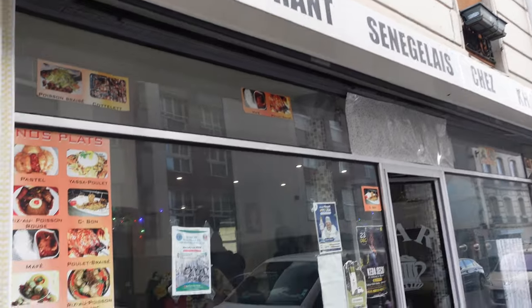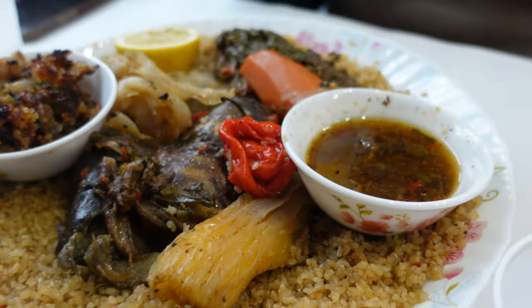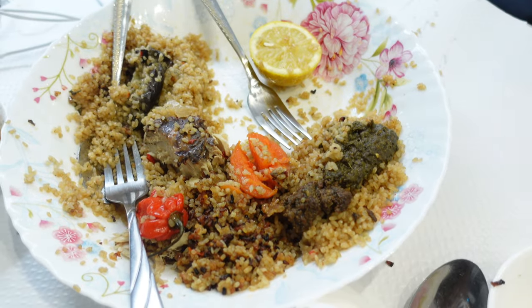So we are at this other spot that was recommended to us, so we're going in. So we had a really great meal. Anyway, we had a really good meal. It was delicious. No, that was the first one. Yeah, Mama Cosa was the first. Mama Cosa was closed. I'll show you the name when we get back outside, but you can see how well we ate. Not much left.